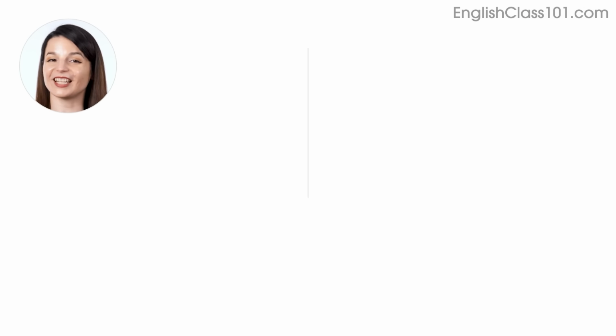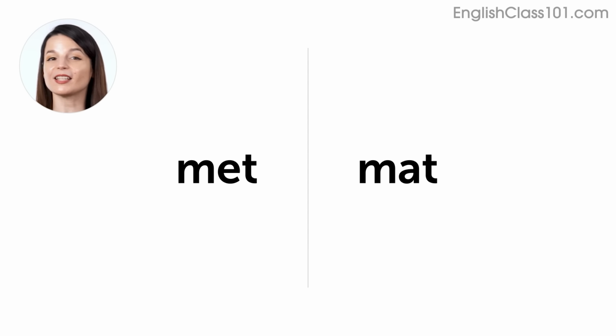Let's practice. Compare the sounds in these two words. Which word has the more open sound and which has the more closed sound? Met, mat.